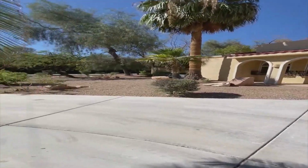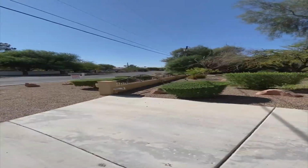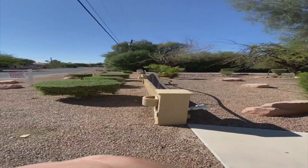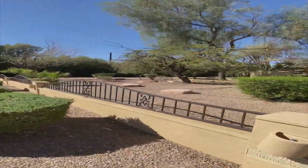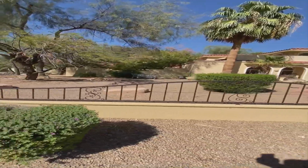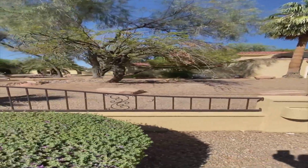So it's a Spanish villa. It's a half acre. We're in Las Vegas. No HOA. Plenty of landscaping. Plenty of long driveway. Such a great curb appeal, a lot of comments.